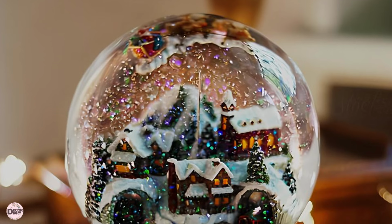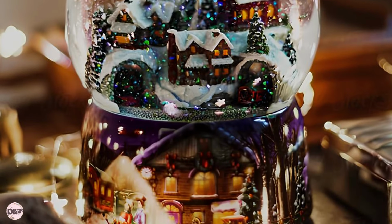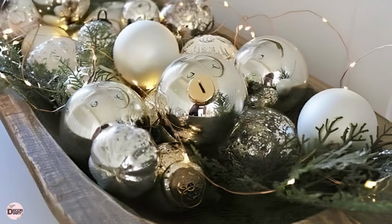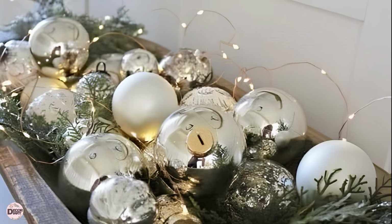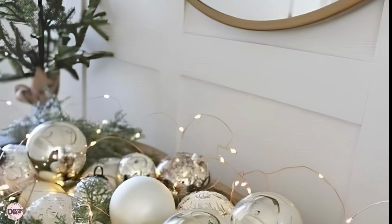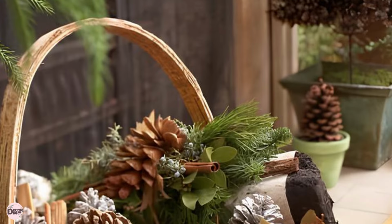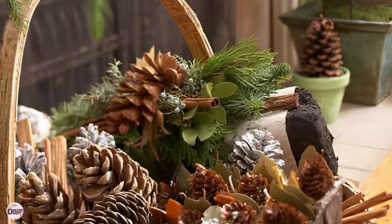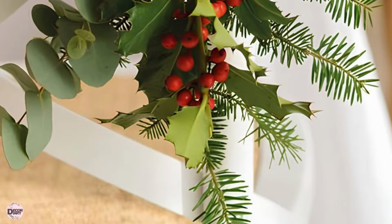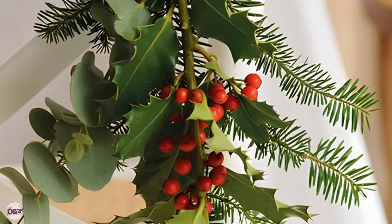Decorative accents bring the winter wonderland theme to life. Think vintage-inspired snow globes, mercury glass ornaments, or natural elements like pine cones and mistletoe for an elegant but cozy vibe. These details help create a beautiful winter look that's timeless and welcoming.